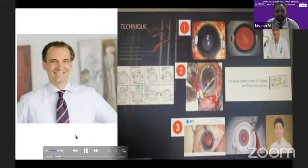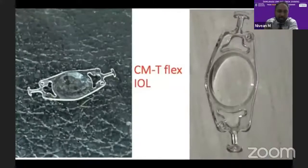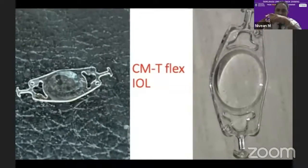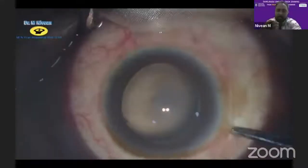So that is when the question arises in my mind, why not have a specially designed IOL for these kind of aphakic patients? So there came the birth of the CM T-Flex IOL. As you can see, it's a single-piece hydrophilic lens with specialized T-shaped haptics on either side. The entire concept is based on when you bring out these T-shaped haptics out of the sclerostomies, they open up and prevent the falling back of the IOL.